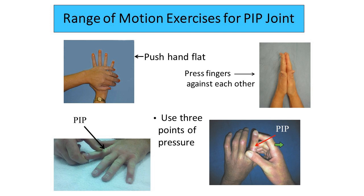If you have really bent fingers, it may be difficult for you to do by yourself, and you may need somebody to help you a little bit, like a family member. But they're really great exercises because they focus on each individual finger.